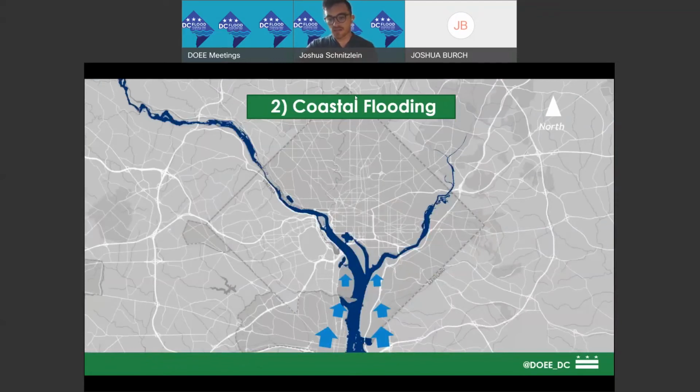Coastal flooding, the second type of flooding we have. So the first is river, and the second you can think of as coastal, that is, tidal or storm surge flooding. It's a result of the Potomac River's connection to the Chesapeake Bay and ultimately the Atlantic Ocean. And even though we're seemingly far away from the ocean, the Potomac and Anacostia rivers are both tidal, and the difference between high and low tides is about 3 feet.